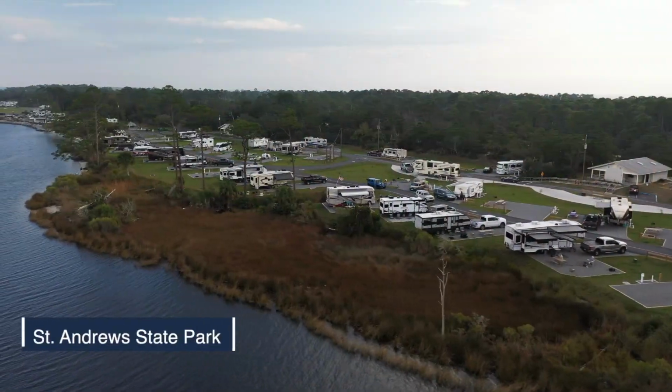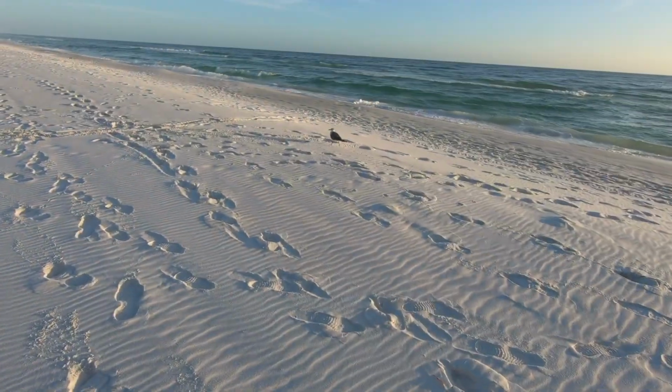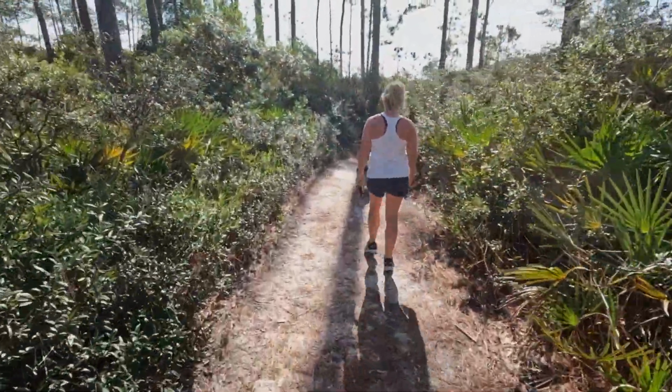St. Andrews State Park is a mere 38 miles east of TopSail in Panama City Beach, Florida. While a bit smaller, it still boasts 1,200 acres, still sits on the Gulf, and all of the sites overlook the beautiful lagoon.